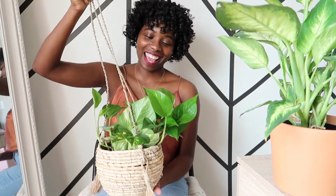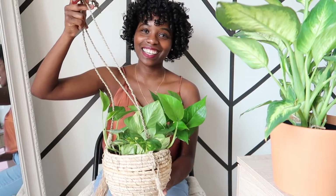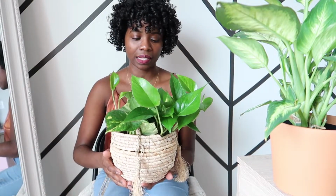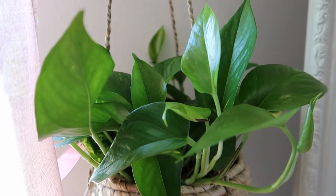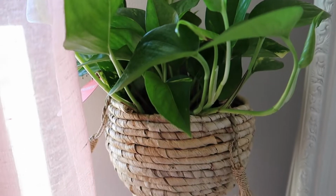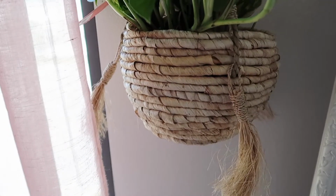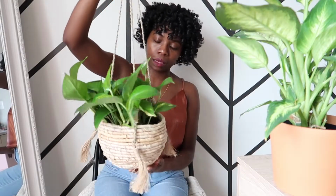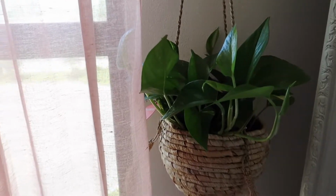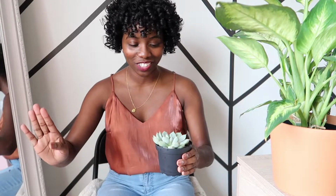Here is my next baby. She is a Pothos plant. So this is a 2-in-1. They're ivy plants. They need little to no maintenance because they grow very, very long. They are just beautiful. The plant pot that I have in here is from Target. This is from the Opal House brand. This is a woven hanging planter. She's so beautiful. I love the detail, how natural it looks in the space. Continue on this little plant journey.